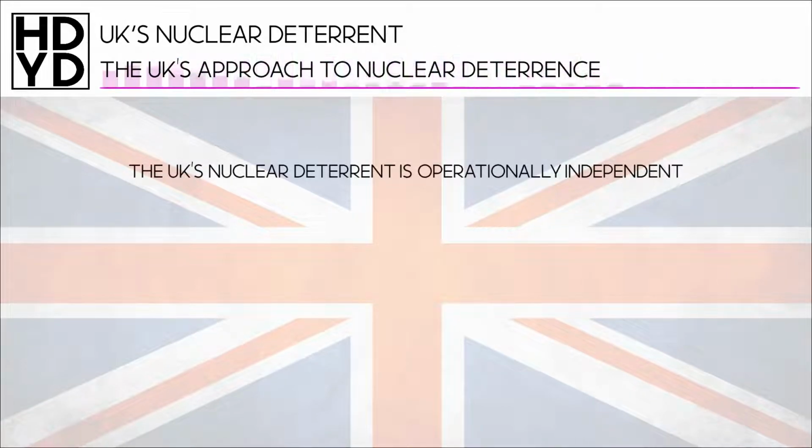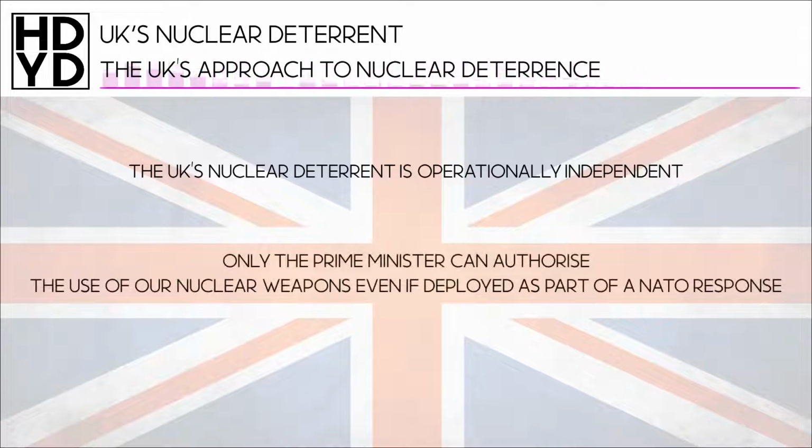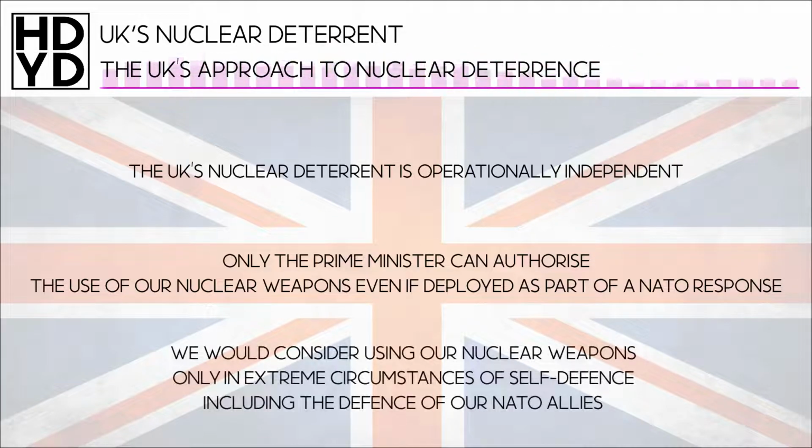The UK's nuclear deterrent is operationally independent. Only the Prime Minister can authorise the use of our nuclear weapons, even if deployed as part of a NATO response. We would consider using our nuclear weapons only in extreme circumstances of self-defense, including the defense of our NATO allies.